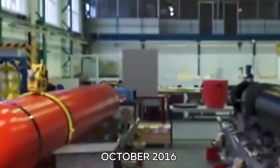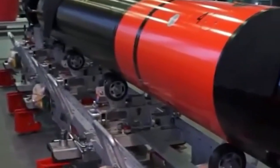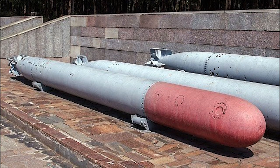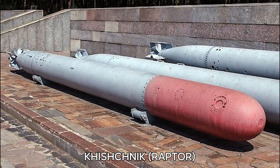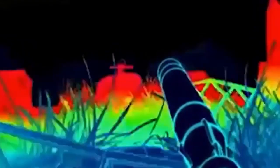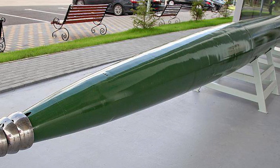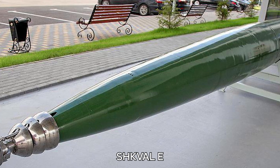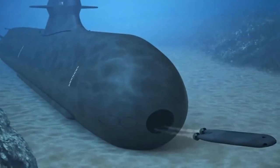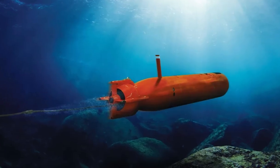In October 2016, reports began to appear, alluding to a program aimed at developing a new weapon named Khishchnik, or Raptor. So it seems that the 230-mile-per-hour supercavitating torpedo could be set for something of a revival. Russian industry also offers an export version, Squall-E, for sales abroad. But what does this all mean for the future of underwater warfare? To be honest, we all have to wait to find out.